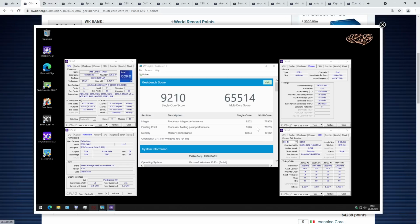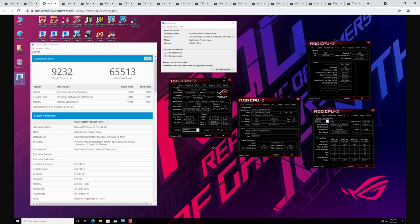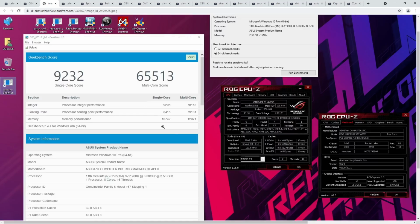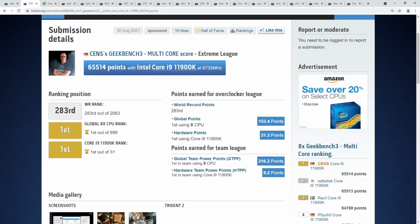So yeah, the slightly higher memory overclock and the better cache overclock, that's basically what made this score, because it's not the CPU clock here. 6.7 gigahertz is very high for an 11th gen, but SafeDisk is doing 6.806. So SafeDisk does have a CPU clock advantage, but in terms of the actual cache and memory performance, Sens has the advantage there, and that's enough to eke out the win for 8-core Geekbench 3 for now.